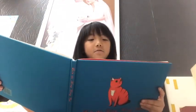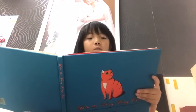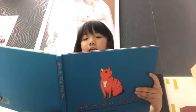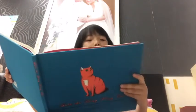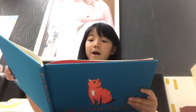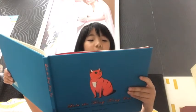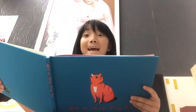Once upon a time, not so long ago, on the busy island of Hong Kong, there was a little orange cat named Lulu. Lulu and her best friend Little Jade lived together in a tall skyscraper overlooking the harbour. Lulu the Hong Kong Cat was a curious little cat who loved big adventures. She was very special because she was different from all other cats in one way. Lulu has no tail.